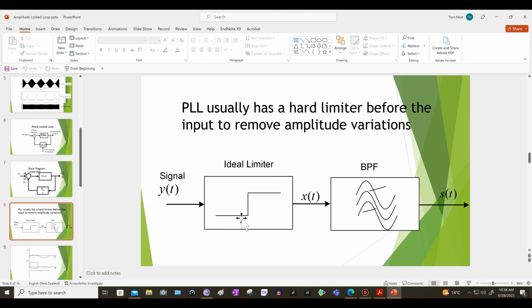To keep the amplitude constant, what's traditionally used, and may still be used in some areas, is a limiter, which is usually just a chip. You can make your own, and it is followed by a bandpass filter, because what you get out of here is a square wave, and you just need to take the fundamental out to convert it back to a pure sine wave.